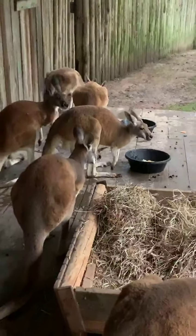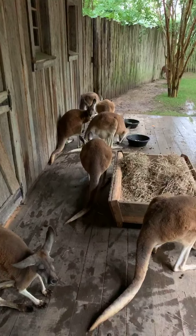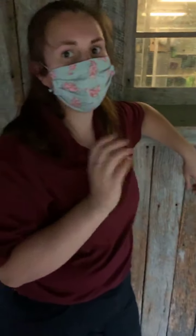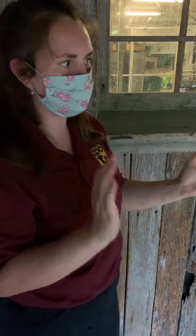So I know another common question you said that you guys get is if there are ever twin Joeys. Yes, and that can happen. Kangaroos can have twins, but it's rare. And it's not based on their environment, it's based on genetics.